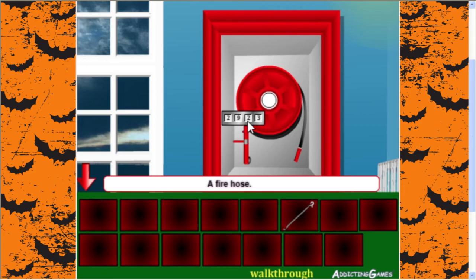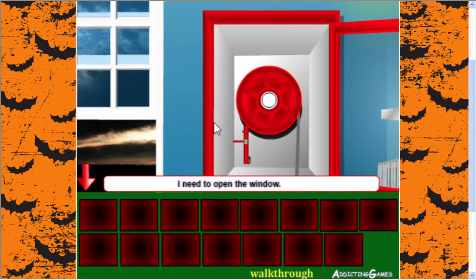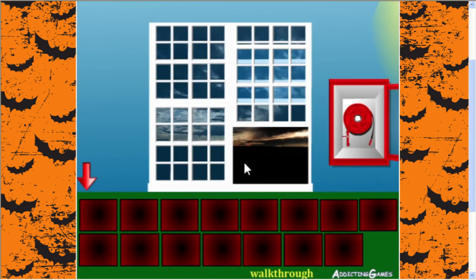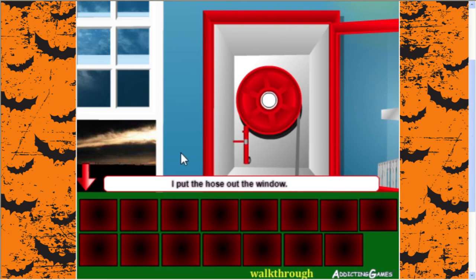I think it's time to go to the HP reel. Oh, you're already there. I need to get that window open. The window's locked. Use the crowbar. Smash. Get out of there. I need something to climb. The hose. Drag it. Put the hose out the window. I'm free.